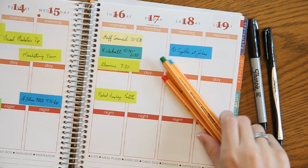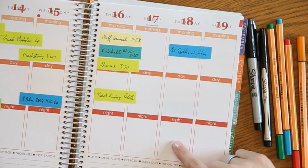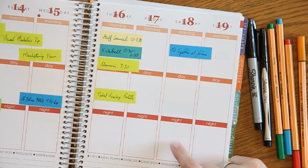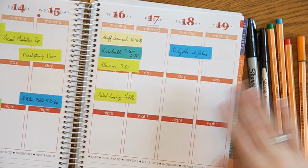Because when I first got my Erin Condren, I wrote way bigger than I do now. I realized as soon as I got it that these spaces are tiny and you need to be able to have a small point pen or write smaller in order to fit all your information.